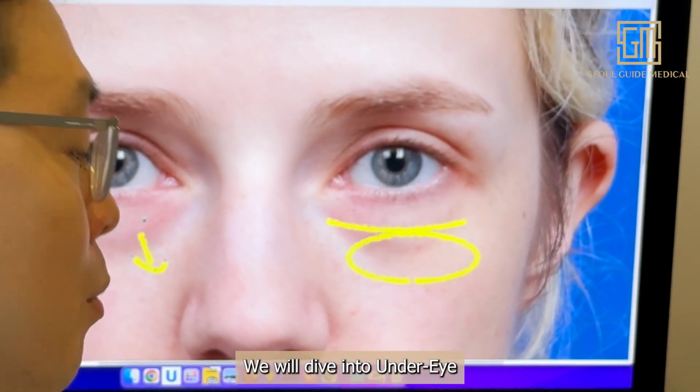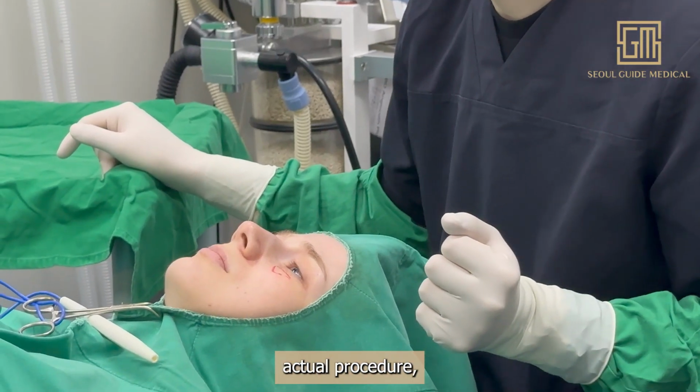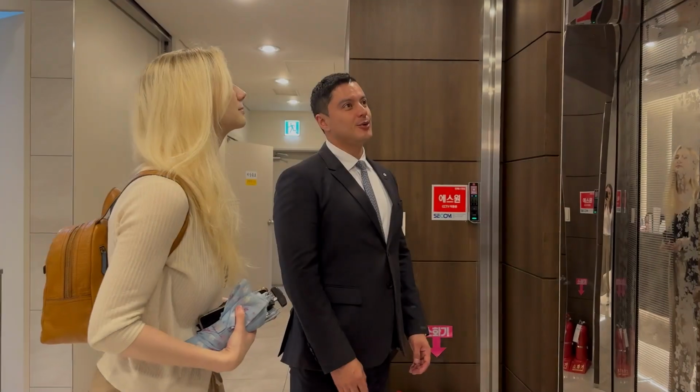We will dive into under-eye repositioning and under-eye fat grafting, from consultation, actual procedure, post-operation, and more.